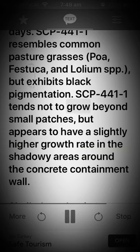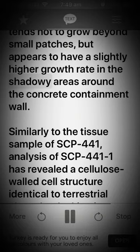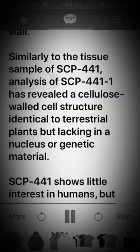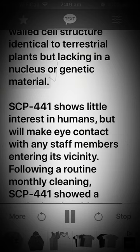SCP-441-1 tends not to grow beyond small patches, but appears to have a slightly higher growth rate in the shadowy areas around the concrete containment wall. Similarly to the tissue sample of SCP-441, analysis of SCP-441-1 has revealed a cellulose walled cell structure identical to terrestrial plants but lacking in a nucleus or genetic material.